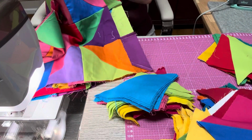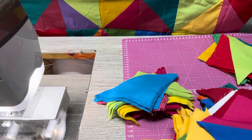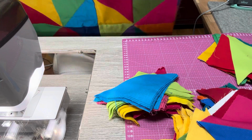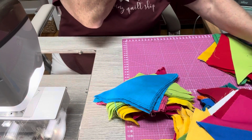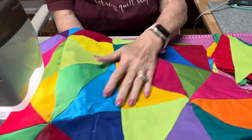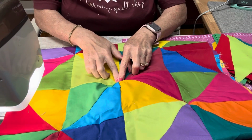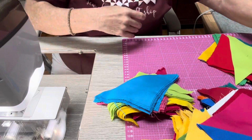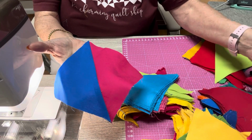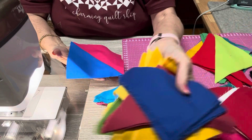And we've already got it a good width. I mean, it's clearly a good width size. We just need to build on the tallness of it, the up and down of it. So what we're gonna do is, let me show you what it is. See, it's half square triangles all the way, and it forms this block where we're gonna have all the points facing in. So that's what we're gonna do. And we've already got some squares like this. Sorry, we have one square like this. The rest of them are all like this.